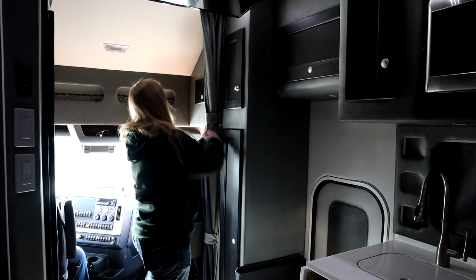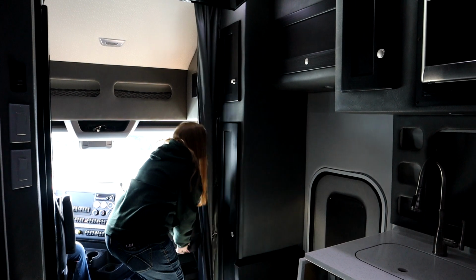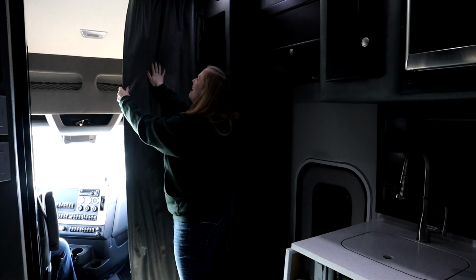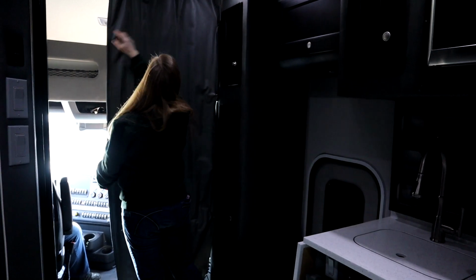The curtains that you have, ooh, those are magnetic too. I'm gonna undo this one real quick so you can shut this. You have black on this side so that it goes with everything up front too. And it's actually two layered. Yes, it's two layers, so that helps with the noise and everything. So this one goes over here.